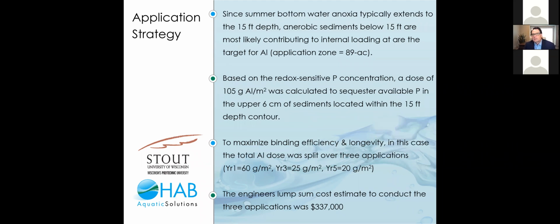Bottom water anoxia typically extended to about 15 feet in Long Lake during the summer. The anaerobic sediments below 15 feet are the most likely contributors to the internal loading, okay? So they ended up being the target for the aluminum dose.